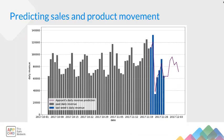So here's an example of Pinky predicting sales and product movement. What you can see here is what we predicted for last month, exactly what the business did, and then what we're predicting for the next 30 days.